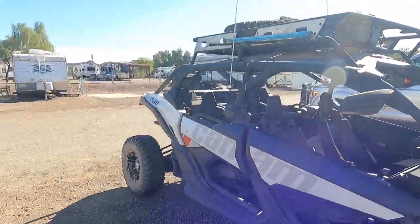Our ride for today is the Can-Am Maverick X3 Turbo 4-seater. So should be fun.